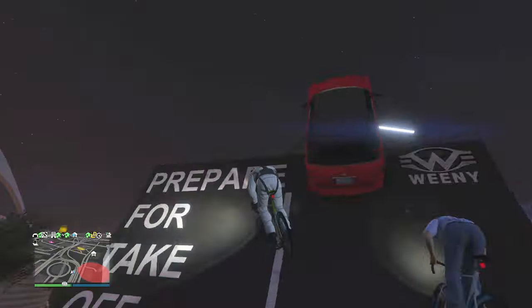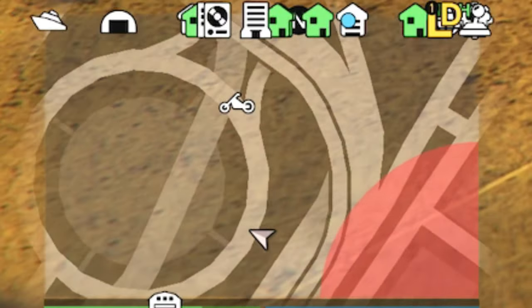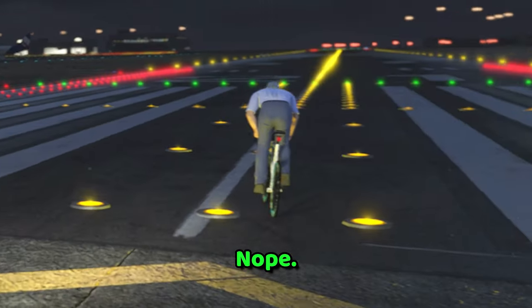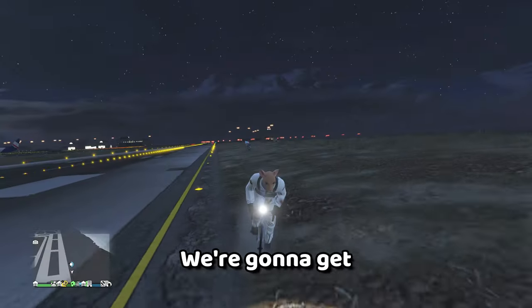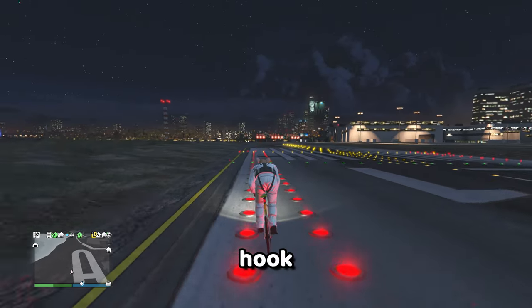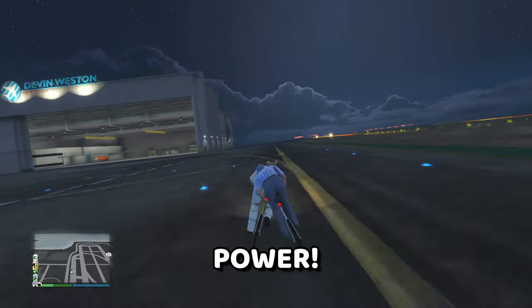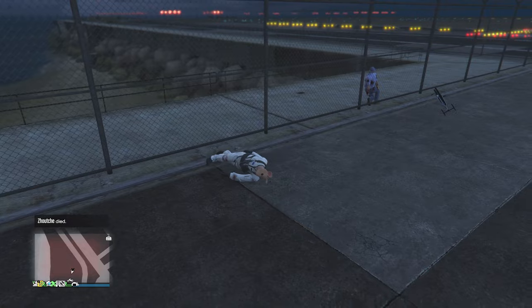Oh, no way. No way. Oh, my bike went flying, but not me. That's so slow, dude. Oh, there we go. Nope. Oh, no. Just restart. We're going to get halfway down the runway before we even hook on to each other. Yes. Yes, more power. Oh, my.